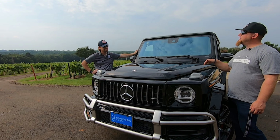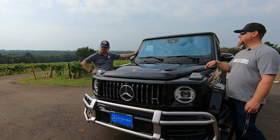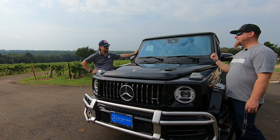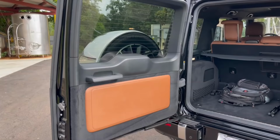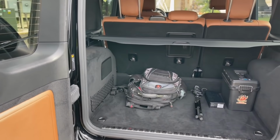It handles like a sports car. Yeah. It rides like a sports car. It goes like a sports car. It absolutely does. And yet you and your wife and your 3 kids can go to the grocery store in it. Yeah. And there's plenty of room due to the boxy shape of this.